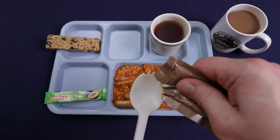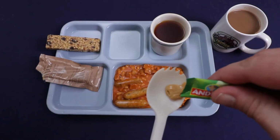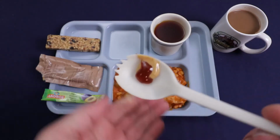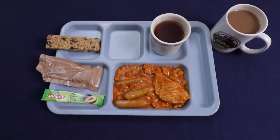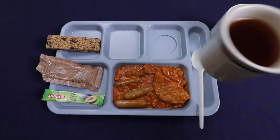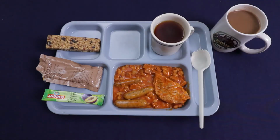But one way to find out, I'm going to mix them both together. Yeah, those taste really good together. Check out the tea. A very nice English breakfast tea. Not bitter at all. Doesn't need any sugar. Very smooth.